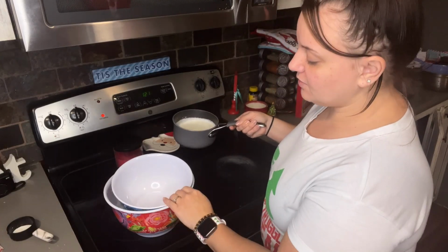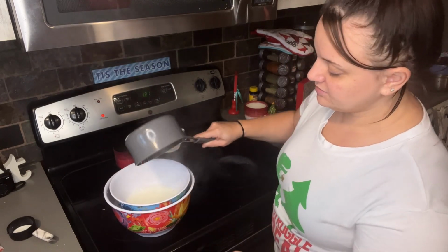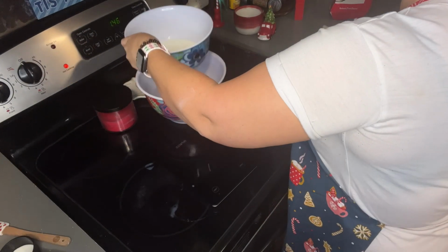This is an ice bath, and then we got a bowl inside of it. We're going to just put the milk here because we want it to cool down. I'm gonna dry this off. It's just gonna be messy.